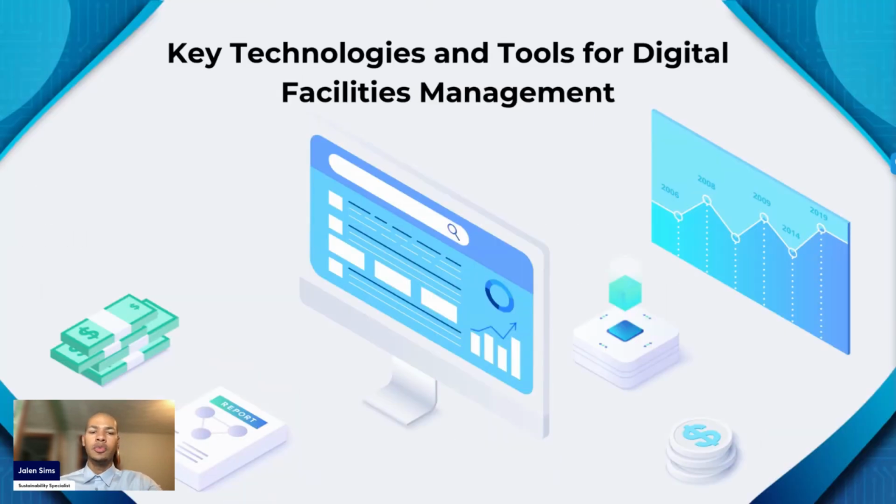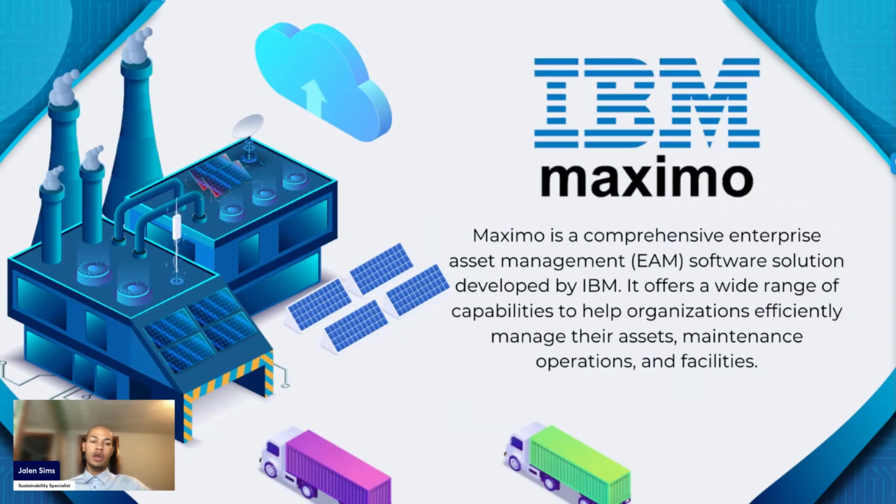So next, I wanted to move into some key technologies and tools for digital facilities management. As I mentioned, this is the space that we at Lucid Coast specialize in. I'll just jump right into it. The first software that we specialize in is IBM Maximo. IBM is one of our business partners. We help implement IBM software into organizations. And with IBM Maximo, I've come to learn that this is a super, super powerful enterprise asset management software.